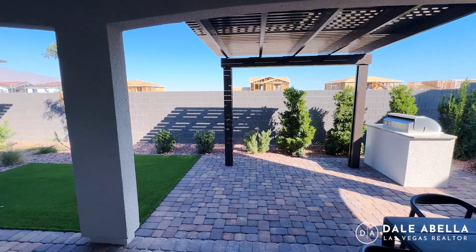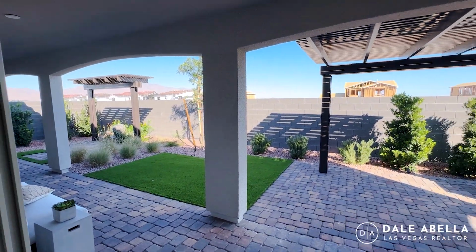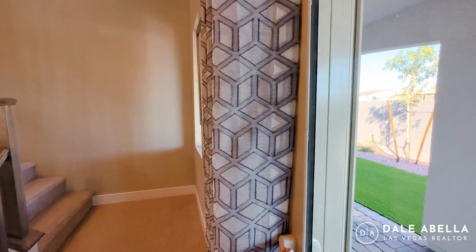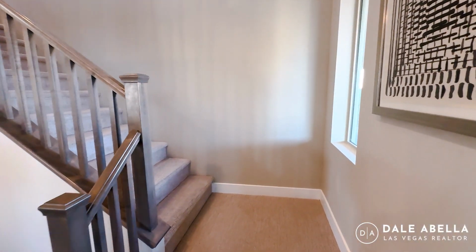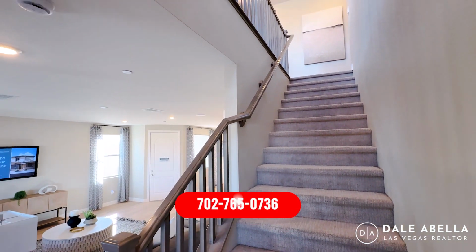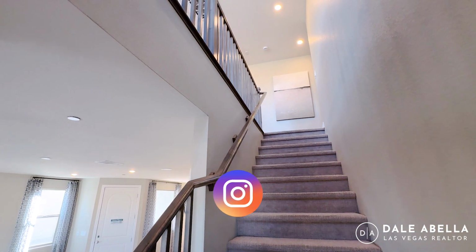Okay, so the process for doing your backyard is as soon as you move in, you're going to have to fill out an ARC application with your HOA, and they're going to require a drawing of what you're going to do with your backyard. You can have your landscaper do it, and then you just submit it. And sometimes it could take up to a week or maybe a month to get it accepted.